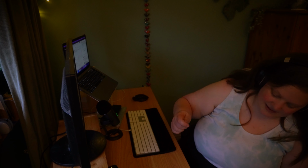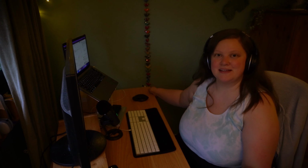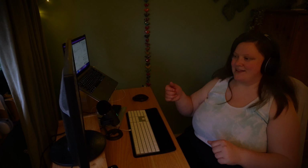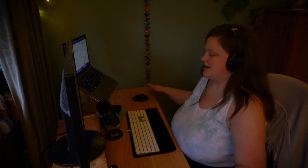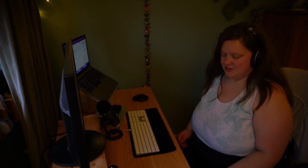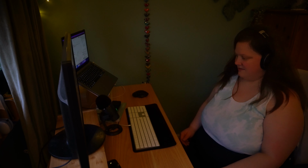I do need to find the Allen key that goes to this desk because it moves massively. I think one of the things is loose, so I really need to tighten that up. It's worse now that it's not being wedged between two things, and I do often use it in a standing position.